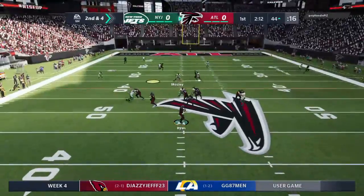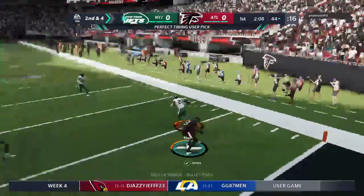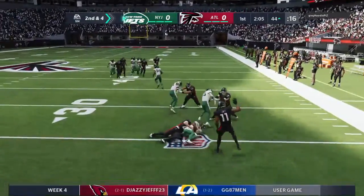Yeah, and I think this is where the play caller is looking at his play sheet and saying, do I have that deep shot? He rifles one that's intercepted. Marcus May with a pick.